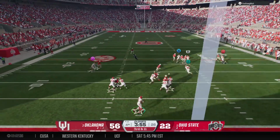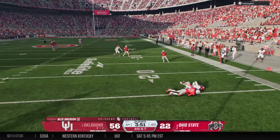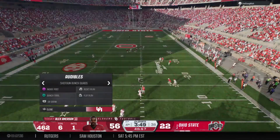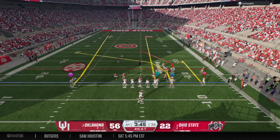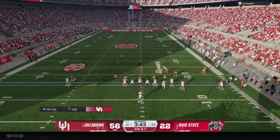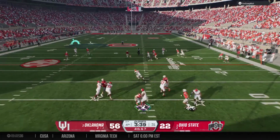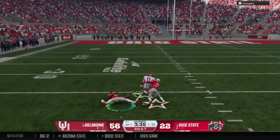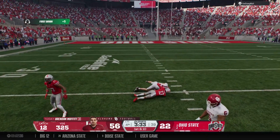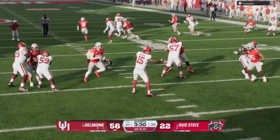Drops back, needing a third down completion here. The sure hands, it's Moffitt. The defense stops him short of the marker, so it's fourth down coming up. From the shotgun, drops back. Looking deep down the left side. Makes the catch, and that is enough for a first down. They've got him, but they convert on fourth down, and the drive keeps going.